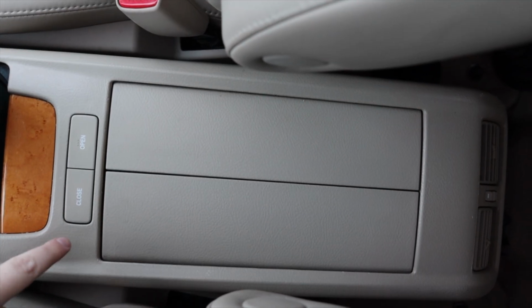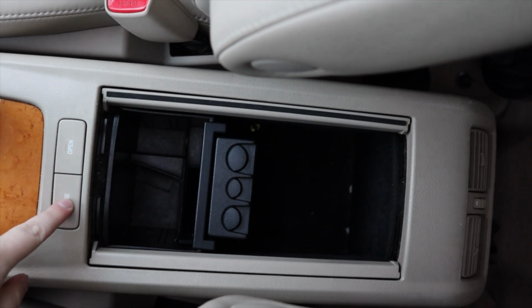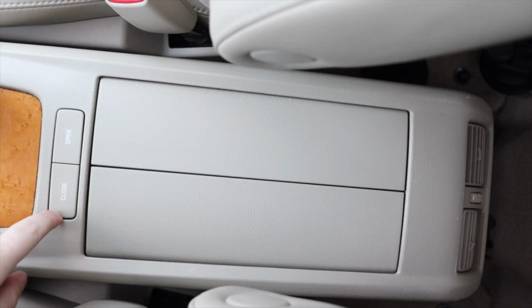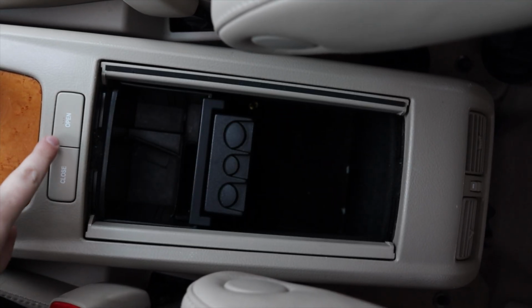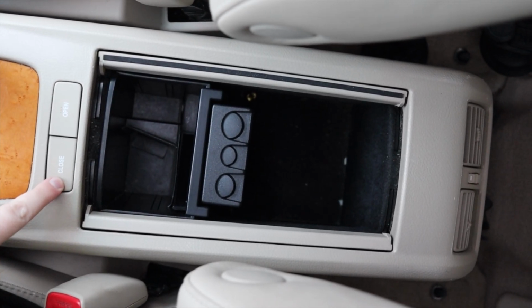Then I do have an openable center console, and it's this clamshell opening, which is pretty typical. However, it actually has a close feature. I don't know how this works. It must be some type of spring. I don't think it's electronic, but I'm not an engineer. I don't know how this works, but I think it's really, really cool that it does.